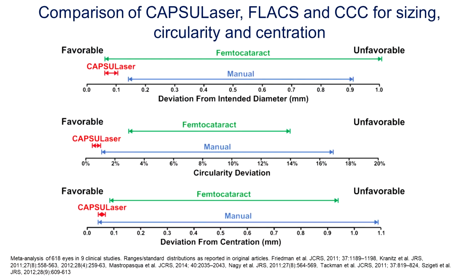What we also did was to compare, by way of a meta-analysis, CAPSULaser, FLACS, and CCC for sizing, circularity, and centration. And this is from many papers in the literature. I think we took 15 papers or something like that. And you can see quite clearly that the CAPSULaser is way over to the left, indicating much better predictability and grouping in that technology compared with femtosecond cataract or manual. Manual you'd expect, femto we thought we might have been a bit closer.